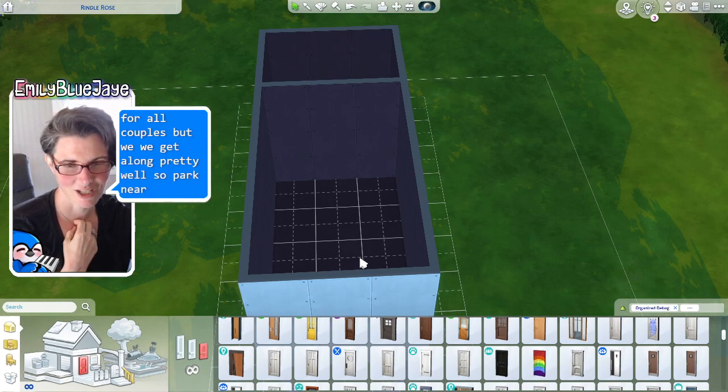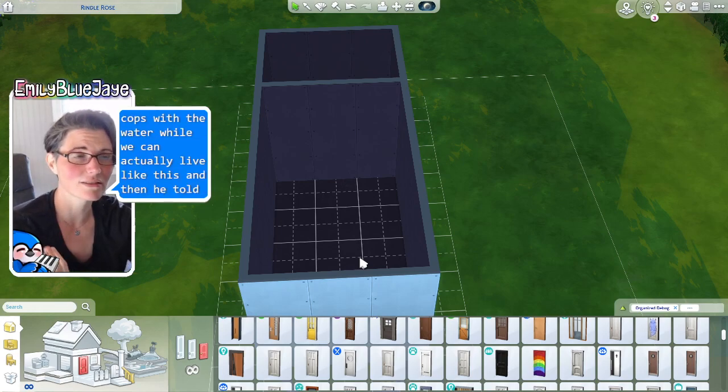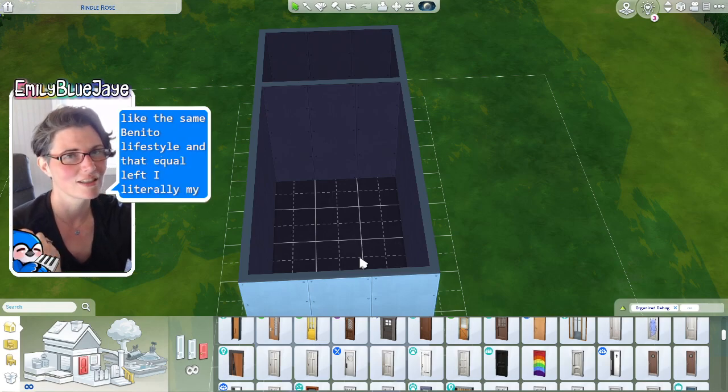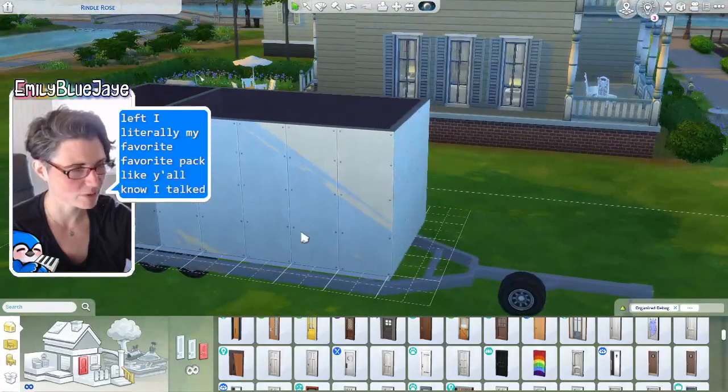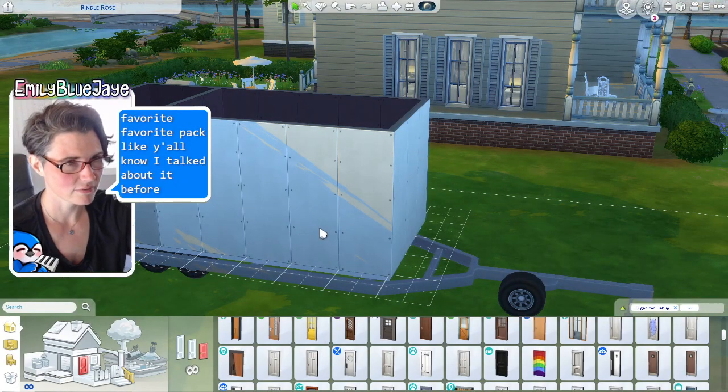Park near a sweet water lake and you are saddled with fresh fish and water. Also, grow crops with the water. Wow, you can actually live like the Sims and Eco Lifestyle. And that Eco Lifestyle is literally my favorite pack. Y'all know, I've talked about it before. I do love that Eco Lifestyle.